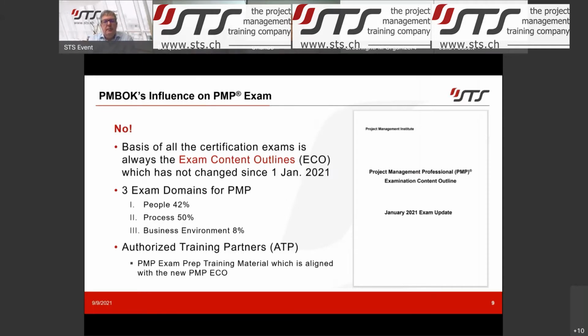With these changes, PMI also introduced the ATP status, authorized training partners, and those who are authorized training partners have access to the new training material. The new training material is already aligned to this exam outline and covers some parts of the new PMBOK as well, but this is the major learning material for candidates who would like to take the exam. So in the short term, no, PMBOK 7 does not have an influence on the exam. It might in the long term. I haven't seen anything for the time being, but for now, the exam can be taken again as before.